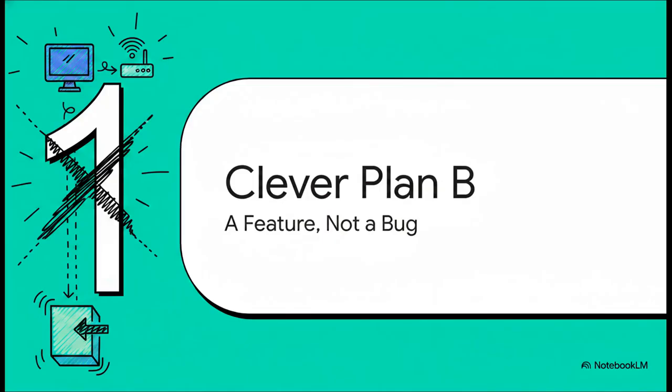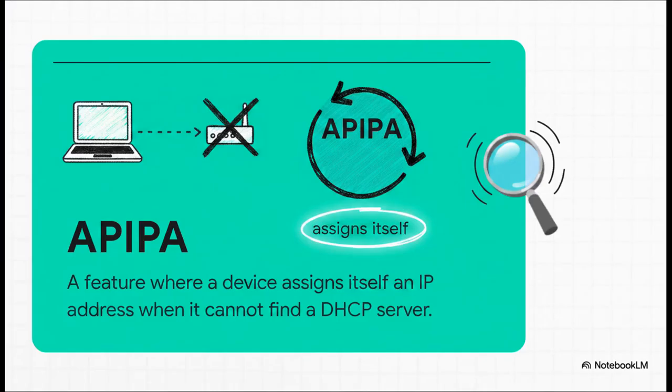It's so easy to think your computer is just broken, but what's really happening is way smarter than that. Instead of just throwing its hands up when it can't get an IP address from your router, your device actually has its own backup plan. It's a feature, not a bug. And that backup plan has a name, APIPA. It stands for Automatic Private IP Addressing. Now, the most important part of that whole phrase is assigns itself. Your computer is literally taking matters into its own hands because it isn't getting an address from the place it's supposed to, which is your router's DHCP server.